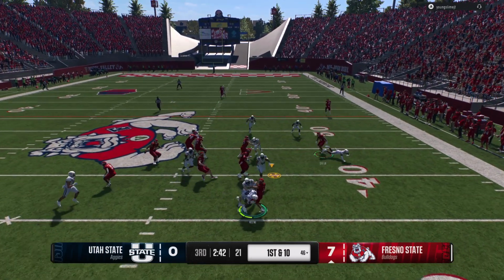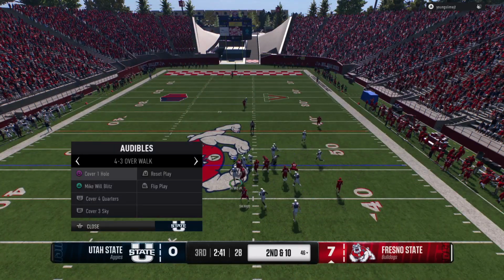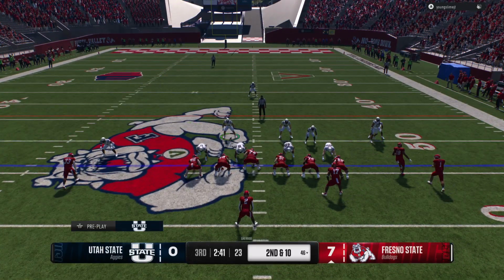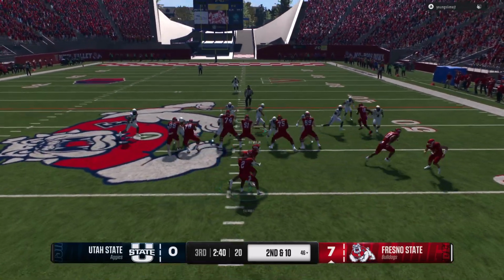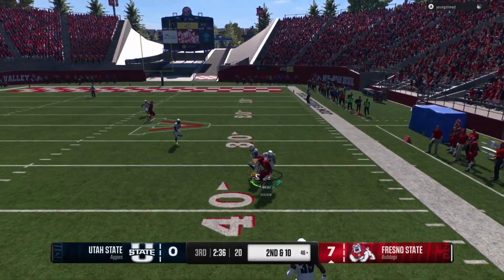This guy can throw it. And he was hit just as he was releasing the pass, and it falls to the ground incomplete. Fresno State right back to the line. And that was good defense again, and unfortunately, we've been saying that all game long. Really, really good defense.